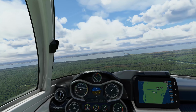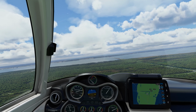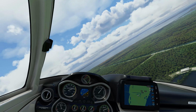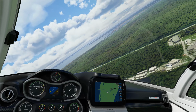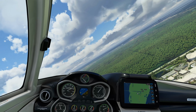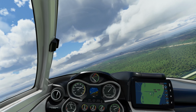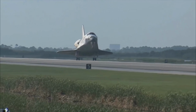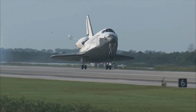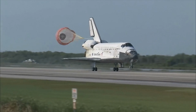Right, let's head back into here, and I'll tell you what. How about we unpause and head back for a landing on, well, one of the most massive runways in the world. Of course, we did have the space shuttle landing there for many and many years, and that was a truly impressive sight.